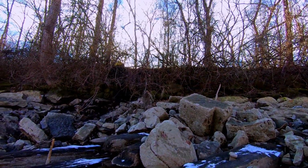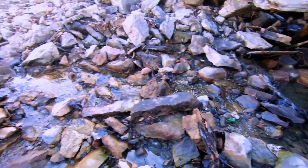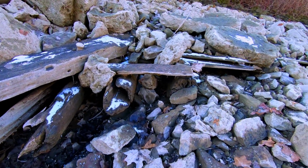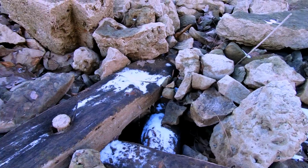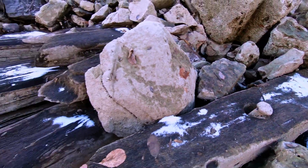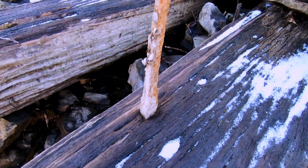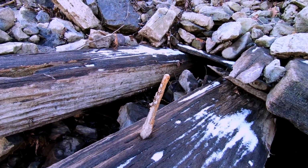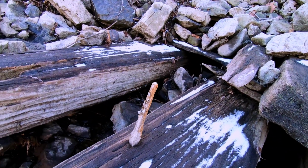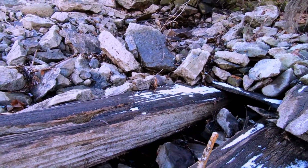I did see on the other side of the bank. Oh yeah, there's a modern culvert up there, and it's draining down here into the canal. Yeah, this is pretty neat. Look at that spike in there. These kind of remind me of the spikes I saw on the wooden barges earlier this year, which were not very far from here, about a mile and a half from this location.